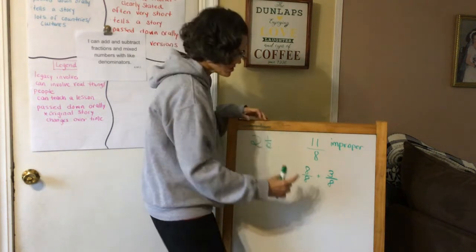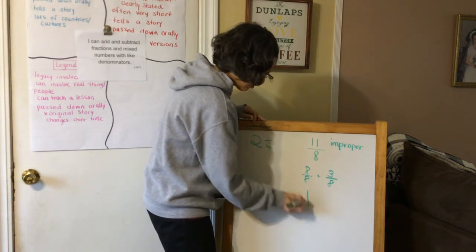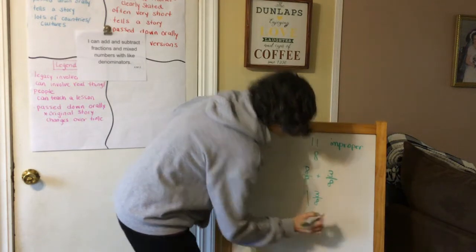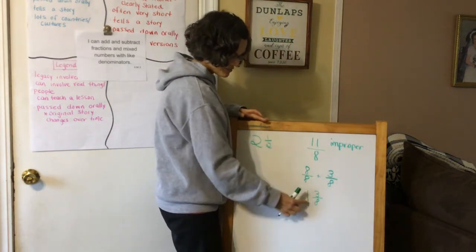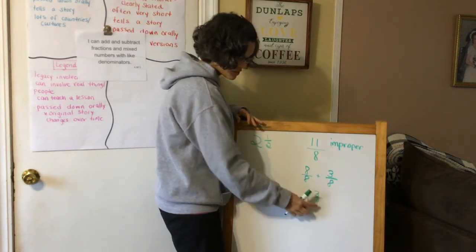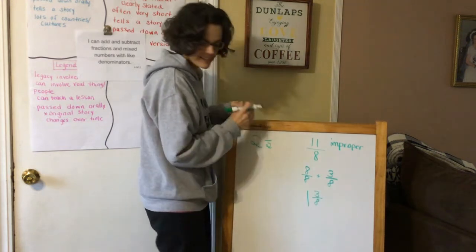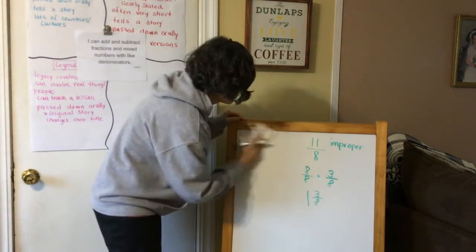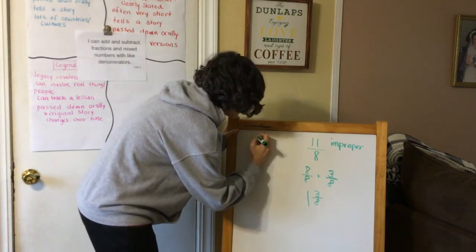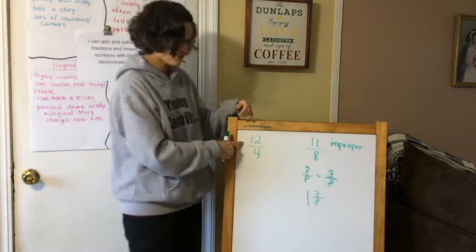So I decomposed it like this because watch this. We know that 8/8 equals 1 whole. 3/8 is what I have left over. So 11/8 is the same as 1 and 3/8. That's one way to do it. Okay? Let's take a look at another one. Let's say that I have 12/4. It's an improper fraction.